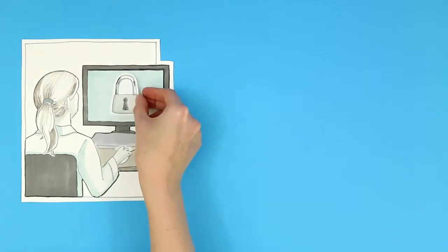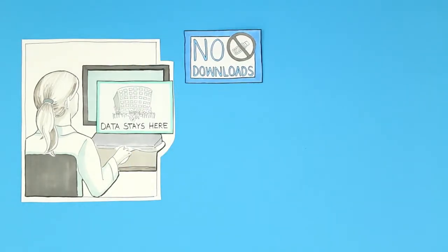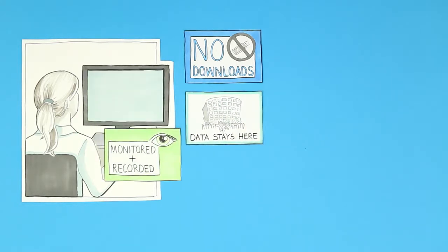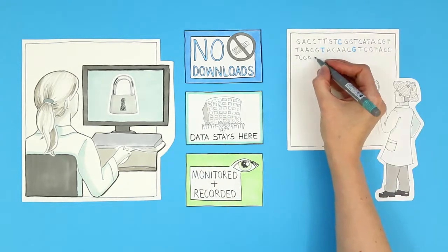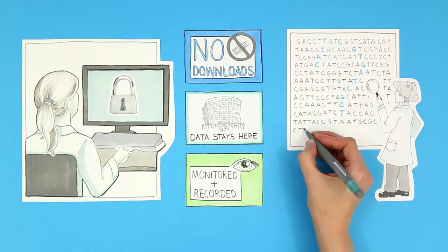They have to go through a secure login. They can't copy or download. The data stays right where it is in the data centre at all times. Genomics England monitors and records what they do. The scientists look for patterns and clues in the data. They're not interested in finding out who the data came from.